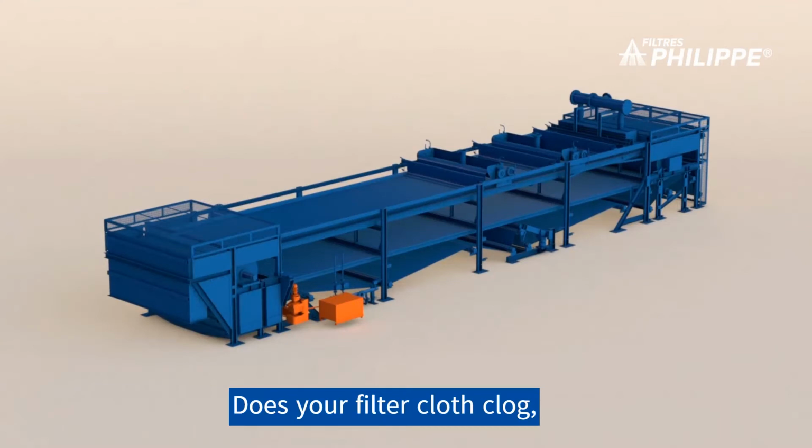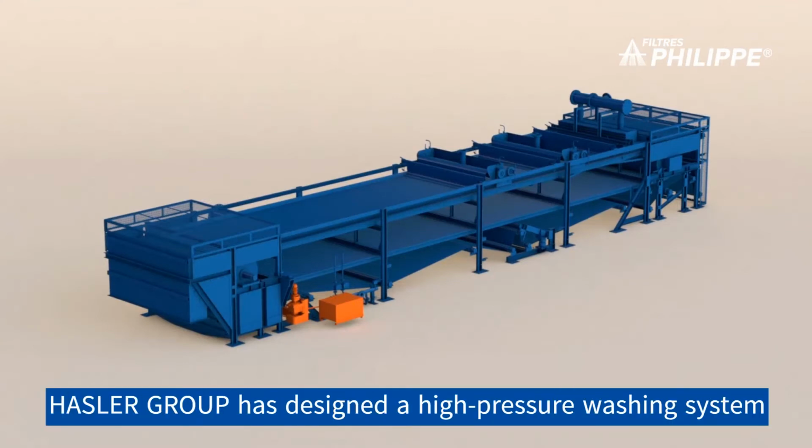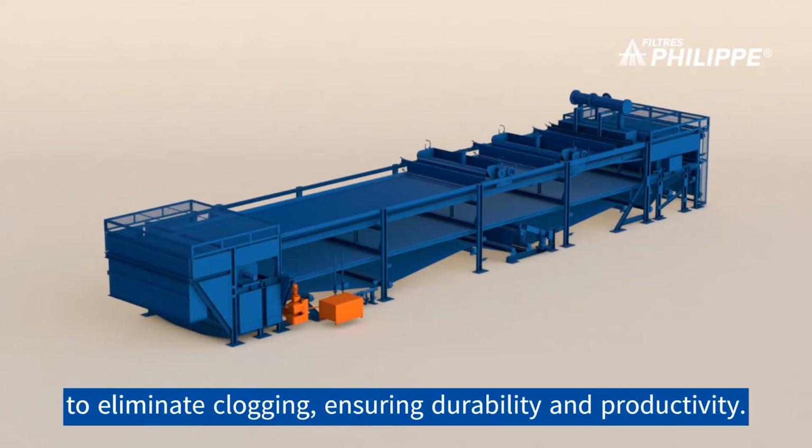Does your filter cloth clog, resulting in reduced performance and efficiency? HASLER Group has designed a high-pressure washing system to eliminate clogging, ensuring durability and productivity.